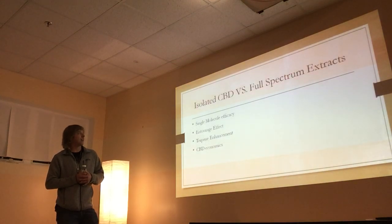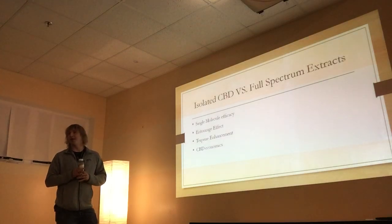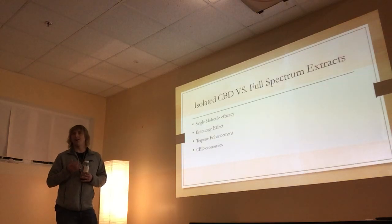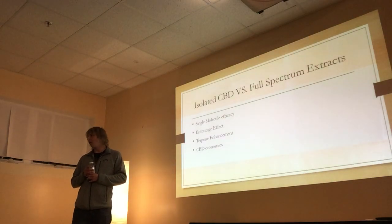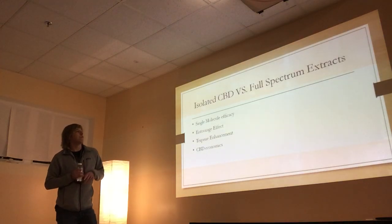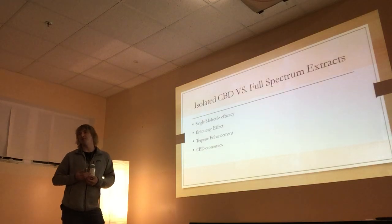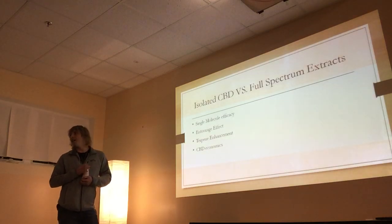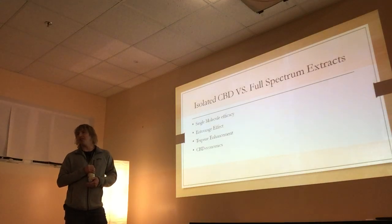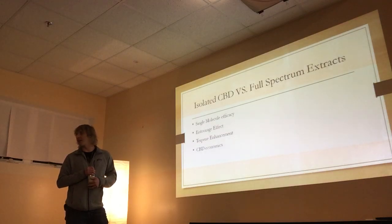So now, isolated CBD versus full spectrum. Isolated CBD is going to be single molecule CBD. It's going to be 95 to 99% pure CBD with no other cannabinoids at all mixed in there. Full spectrum, on the other hand, is going to have those other cannabinoids, but if it's hemp derived, it is going to be under the 0.3% THC. That being said, even though that's such a low amount of THC, there's actually some people that are hypersensitive to THC and will get intoxicated from a full spectrum extract.